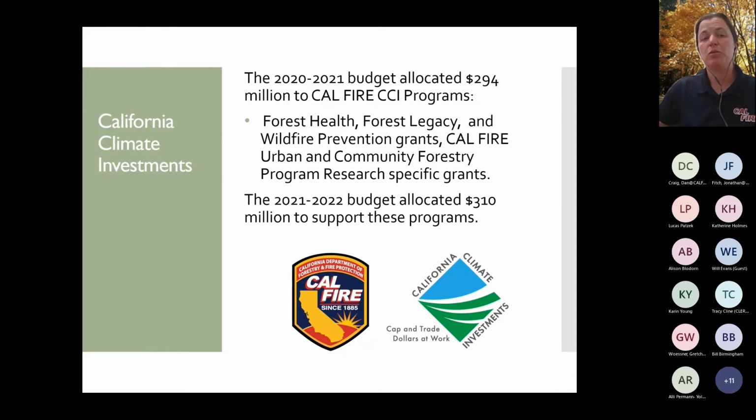So in fiscal year 2021, there was $294 million allocated for some of our CCI grant programs. That's our Forest Health, our Forest Legacy, and Wildfire Prevention grants, previously our fire prevention grants, now called our Wildfire Prevention grants, our CAL FIRE Urban and Community Forestry grants, and our research specific grants. In this next fiscal year, they've been allocated $310 million. So as you can see, the funding is increasing for those grant programs.